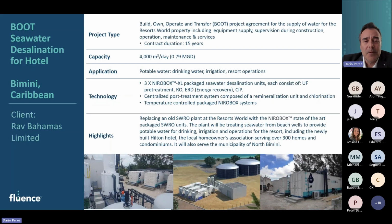A couple more case studies. We currently have a Build Own Operate plant in Bimini, the Bahamas. It's an island located off the coast of Florida, about a 30-minute flight. We provide the water to the entire island, including the Hilton Hotel that is currently there, and also to Resorts World. Our capacity is 4,000 cubic meters a day. We started with 3,000 and recently expanded to 4,000, as there's more demand on the island.